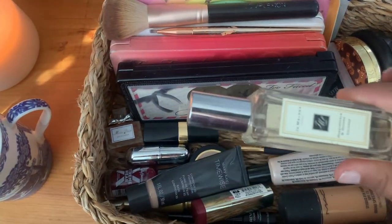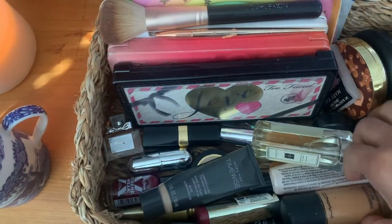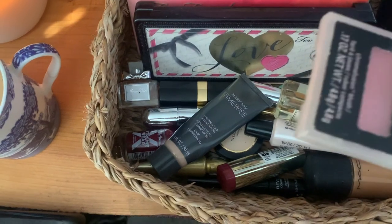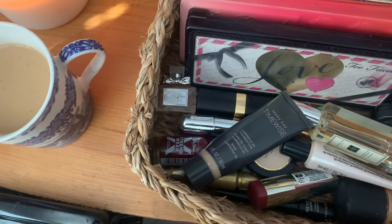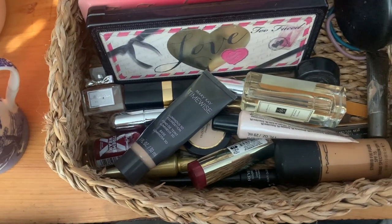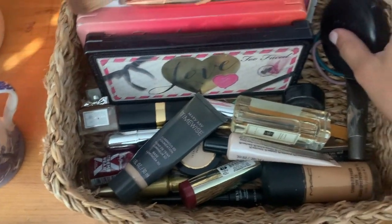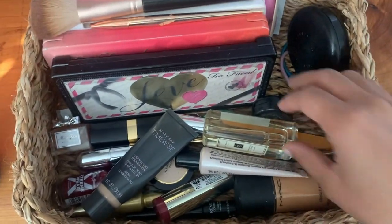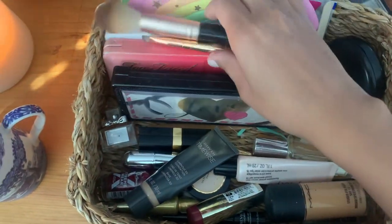Here's my Jo Malone. Little Miss Dior. Bronzer. This blush is pretty good from Mary Kay. My mom used to sell Mary Kay back in the day. So I have like a little connection to it from childhood. Okay.